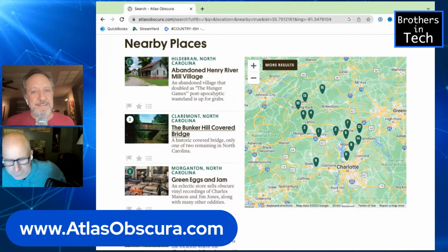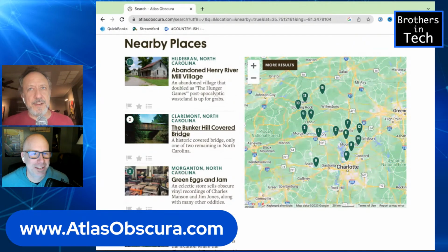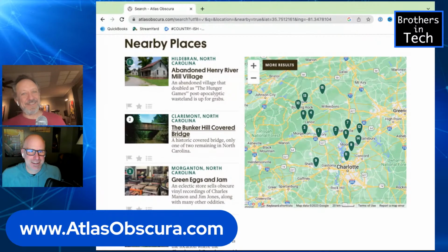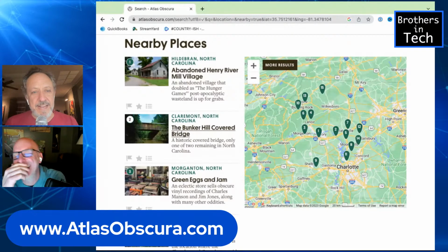And it is historic. It is one of only two remaining in North Carolina. Should I sing the song? Yeah, there is a song. We learned that in elementary school, didn't we? Oh yeah, absolutely. Bunker Hill. Oh my gosh, what are you doing? Please stop. That's not it at all. Bunker Hill, covered bridge, one mile east of the Claremont Ridge. Oh, that is it. I don't know what you were saying. Was that the national anthem you just sang? What was that? If I don't know the tune to a song, I just do it to the national anthem and put random words in.